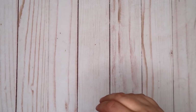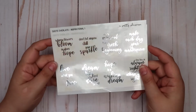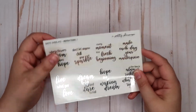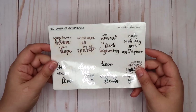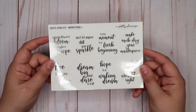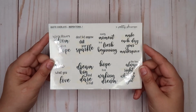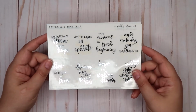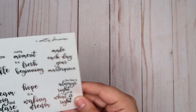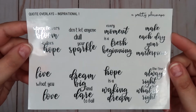The other 2 things that I launched, I actually launched these last week or maybe even the week before, but I wanted to wait to do a video until I had the August kits done as well, are these quote overlays. And these ones are foiled, and they are inspirational quotes. So I've got one here. I'll show you them one at a time. So this one is the first option.